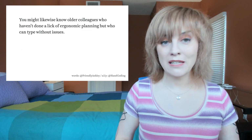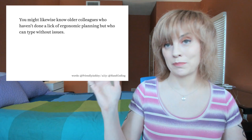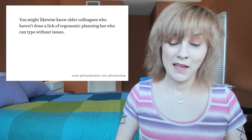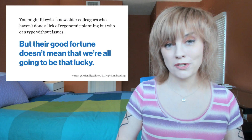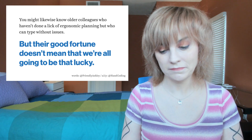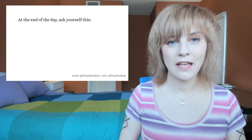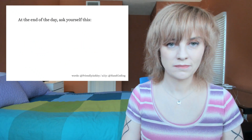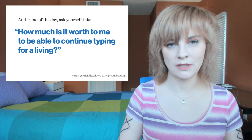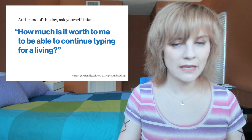And similarly, you might likewise know of some older colleagues who haven't done any ergonomic planning, but they can type without issues. But their good fortune doesn't mean that we're all going to be that lucky. So really, at the end of the day, ask yourself this. How much is it worth to me to be able to continue typing for a living? Because that's what it really comes down to.